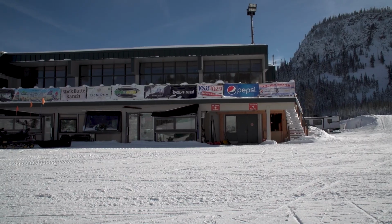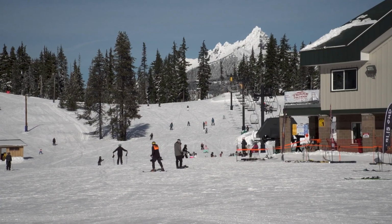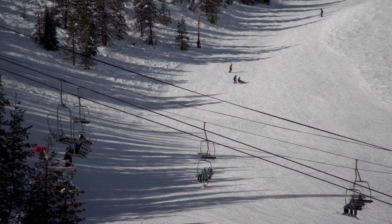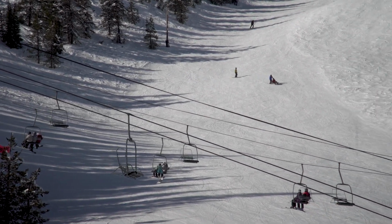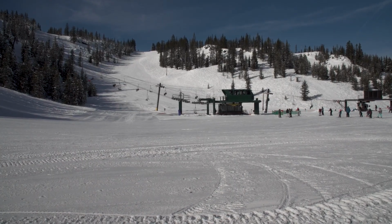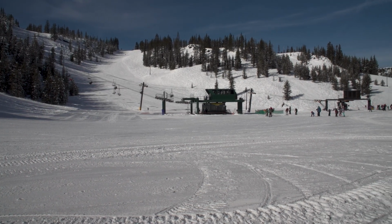I forgot to mention that their workshop just might be in the coolest location ever. How can you beat this? I mean, I'm looking out at Hoodoo's main chair, the green chair. I can see Blue Valley. Today is a beautiful bluebird day. People are snowboarding in front of me. You cannot beat this view.